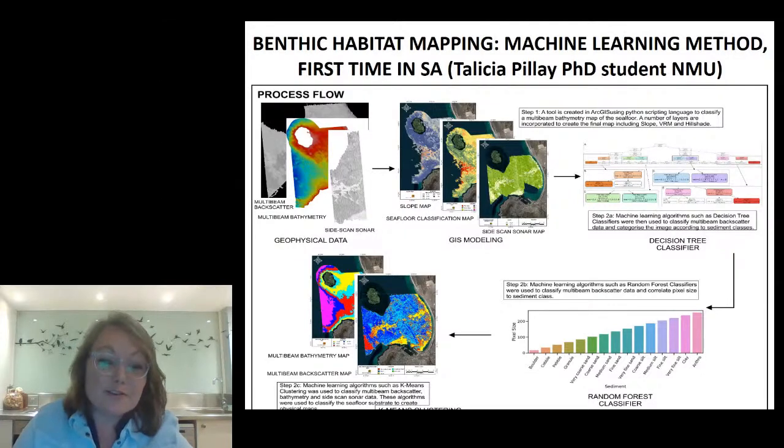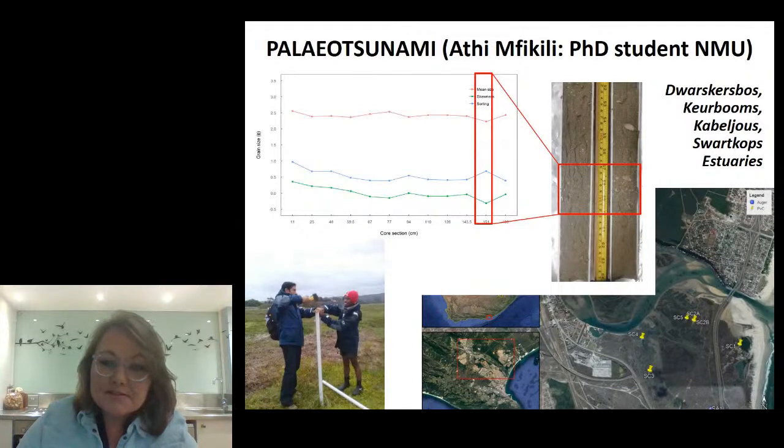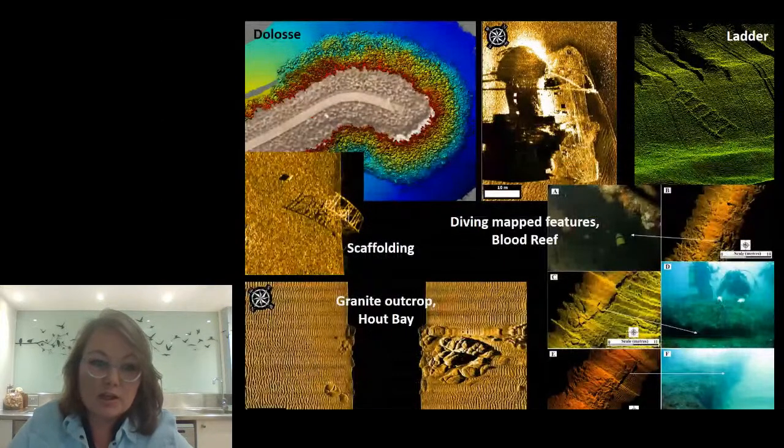And she's starting to do the first automated benthic habitat mapping in the country. So she takes geophysical data, looks at the refraction of backscatter, and is able to start linking that to certain biota that are living on certain reefs or patches of sediment. This is really exciting stuff because as we're mapping, if she gets it right, and we're able to roll it out, it means that we'll be able to produce benthic habitat maps. I have another student looking at paleo tsunami deposits, and he's also considering the continental shelf in this system. So just to demonstrate that onshore-offshore link is pretty strong.